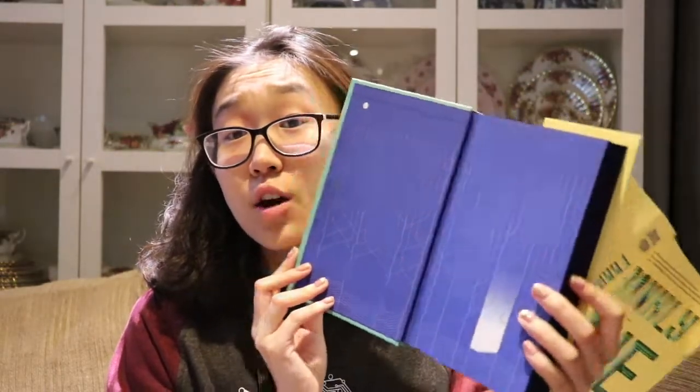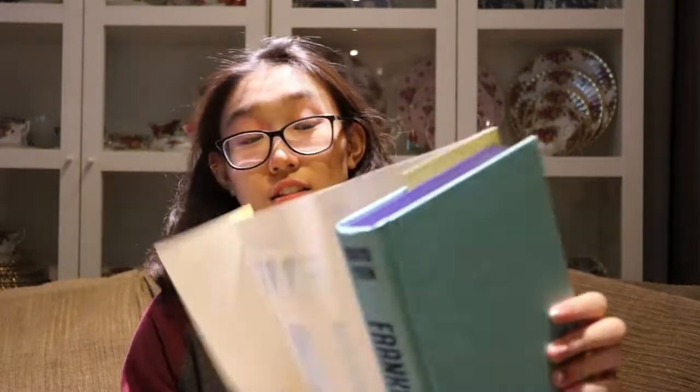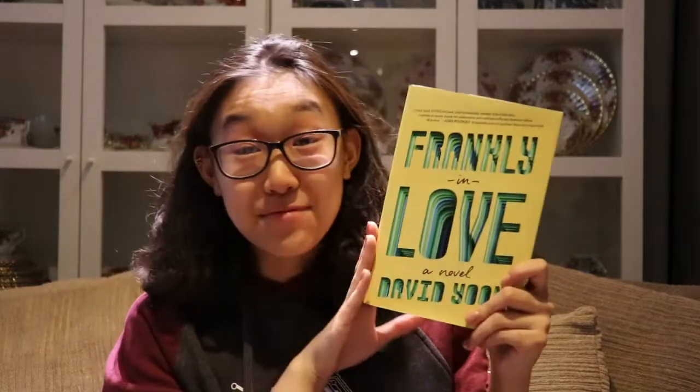The next book is probably one of the best immigrant Asian rep books I have read, and that is Frankly in Love by David Yoon. I adored this book, and, hang on, look at it, it's so pretty. Look at that. And then inside, the end pages, they're so pretty, and there's blue sprayed edges. But yeah, I really, really enjoyed this book. And I bought it before I even read it, which is rare for me. I usually like to read the book first, and if I like it, I'll buy it, unless it's like a John Green book. So I bought this because it was so gorgeous, and I loved it, so that was great.